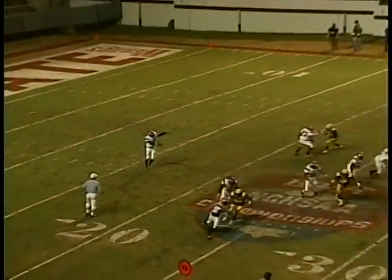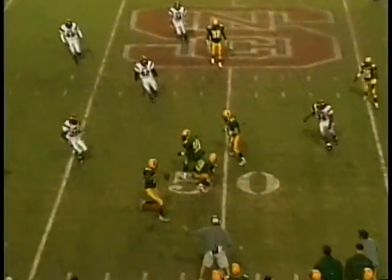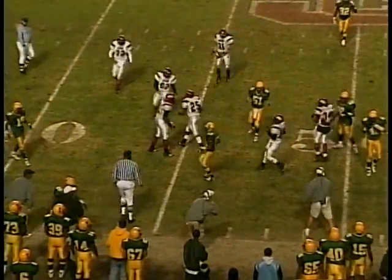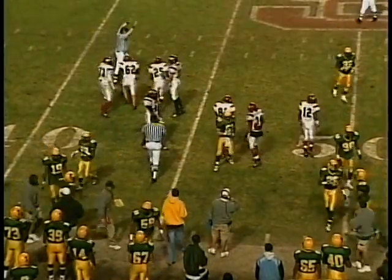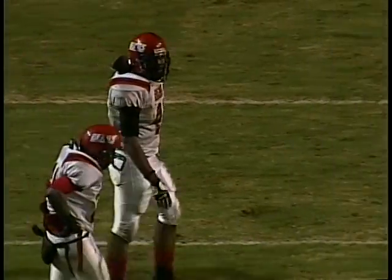High snap to the kick, Berry. Berry kicks it off the side of his foot. It is short. It will not get to midfield. It takes an Independence bounce and will be downed at the 44-yard line. Ball rolls dead just inside the 45-yard line. It'll be 1st and 10.